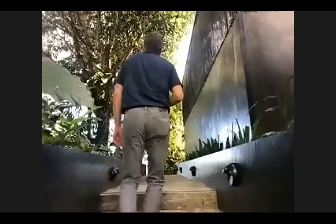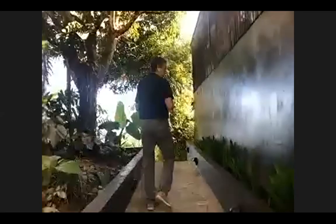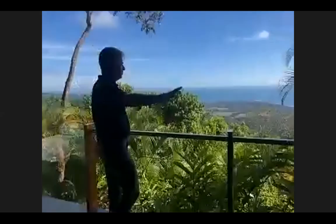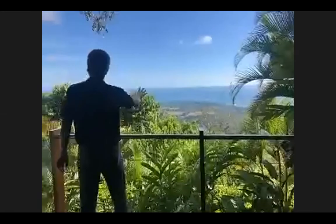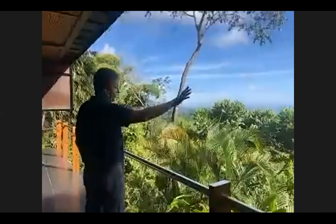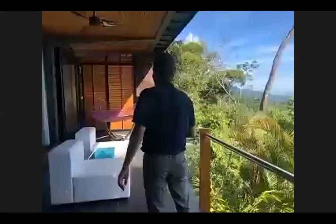They all have separate accesses, very, very private, and they are very private because, as Kirsten pointed out, it's an adults-only hotel, so you definitely want to have your privacy. Definitely want to come here with someone. So coming in here again, you have the view, the vegetation. Very normal to have toucans, even sloths or other animals show up here in front of this.